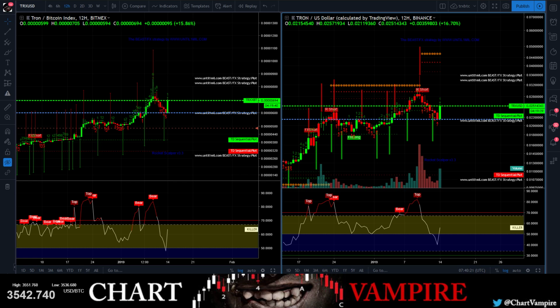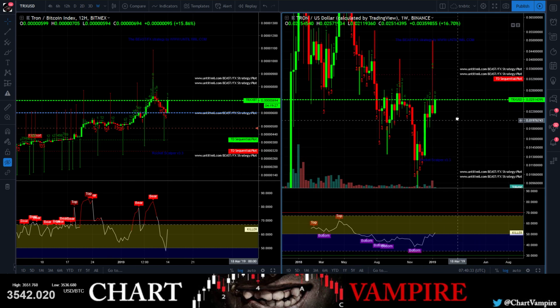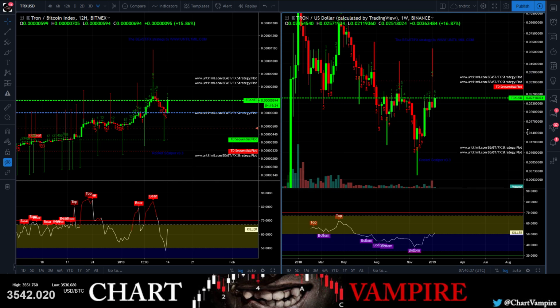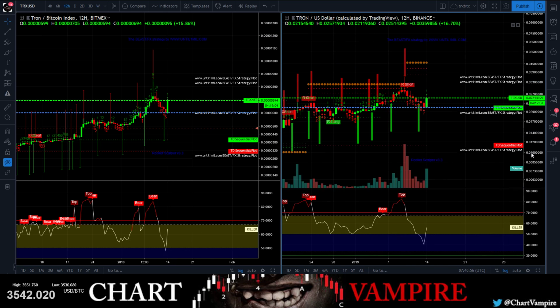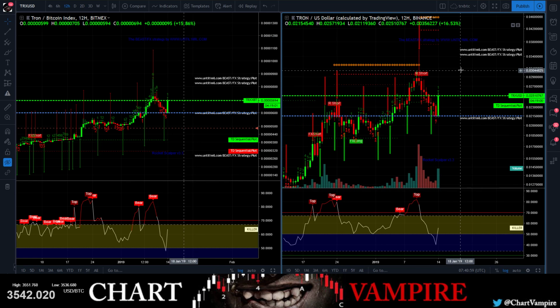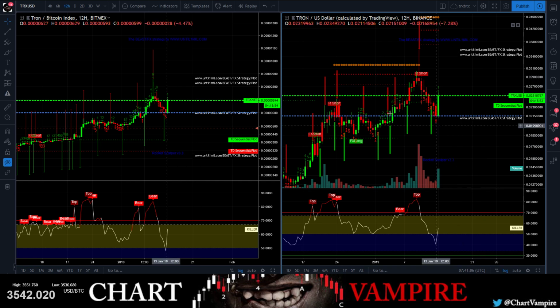You feel completely violated, and TRX is just absolutely one of those insane ones. It's crazy. I mean, look at this wick on this thing. Look at this wick. Come on, people. This is a bunch of crap right here, right? You can't get this giant wick and then push up through this thing. This is a monster wick right there. That's just ridiculous. This is really silly. I get it, Tron, they got their conference coming up. I think that after their conference, this thing's just going to tank down and die.